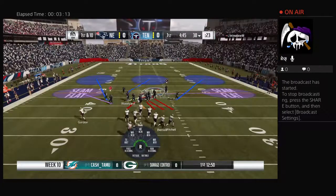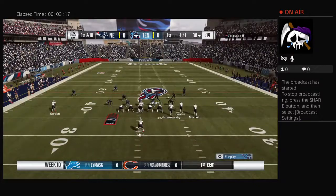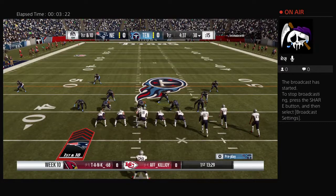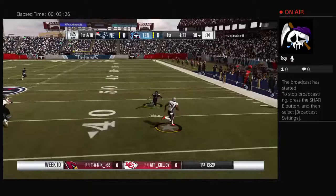So here's a 1st and 10 at the 38. Yeah. Isn't that right above your basement, though? Bro, just do it. On the toss, here's White.